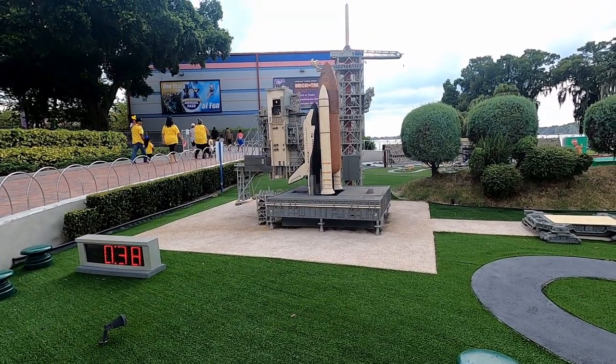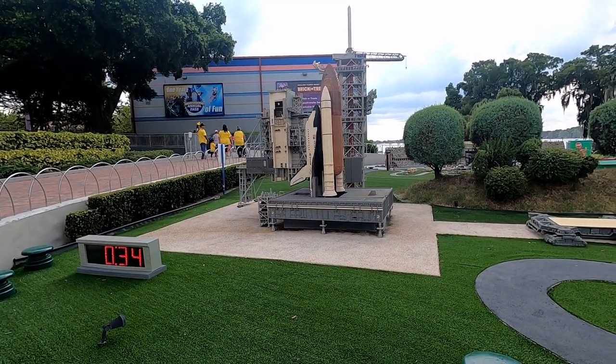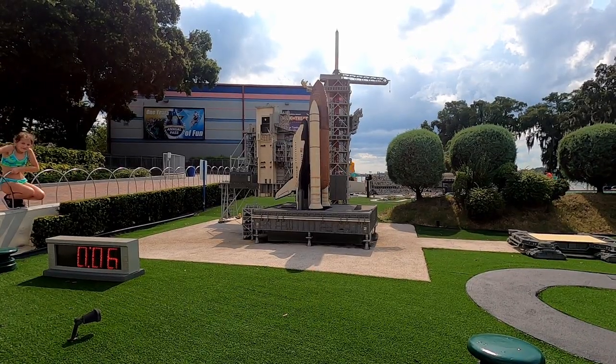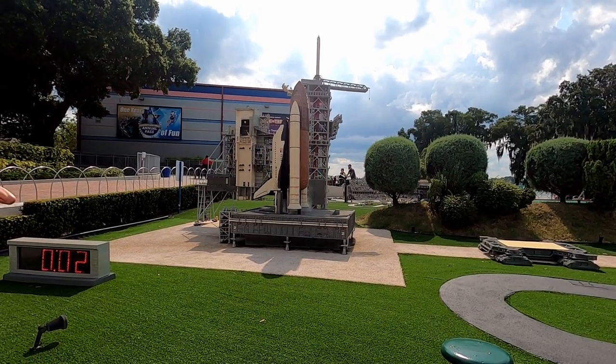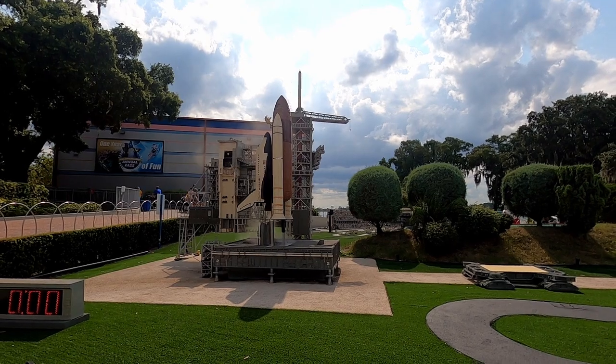Now we're gonna see the rocket ship take off right here. You can see 37 seconds left. I'm hearing there will be a countdown as well as the takeoff here. Let's see it up close. Five, four, three, two, one, main engine start. So it was a bit of a shorter takeoff than expected, a little bit lower, but still really cool to see that effect here. They have all kinds of cool effects in Miniland.